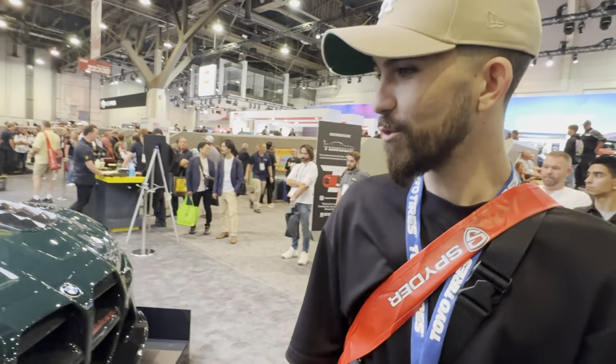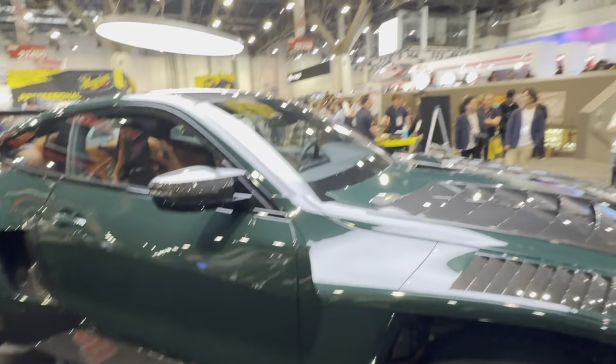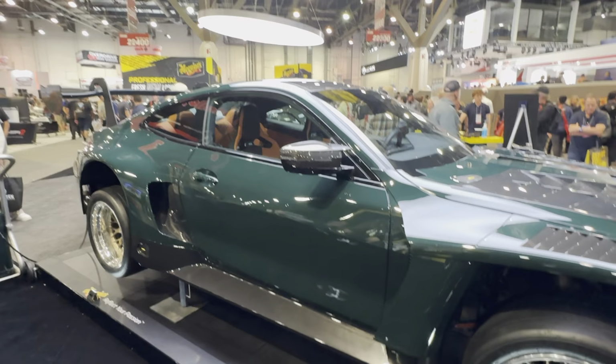All right, buy now price is? Probably over like 200K, maybe. I don't know. Just because the car alone, like stock, and the wide body is about 200, you know. Not including labor, or like other parts they put into it.